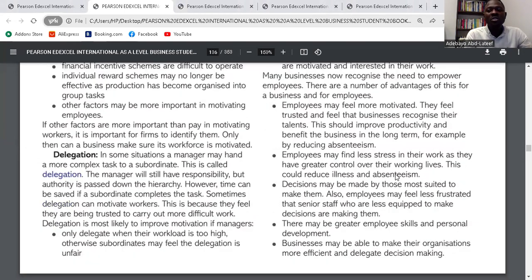Decisions may be made by those most suited to make them. Also, employees may feel less frustrated that senior staff who are less equipped to make decisions are making them. So when you empower them, empowerment means there's delegation, right? And when you are delegating, you have to ensure that the individual you are giving the authority to act on your behalf has the necessary skills to carry it out. So whatever decision he or she takes is going to be the right decision. So employees would know that whoever is acting on behalf of the manager is someone that is capable. So they won't have any cause to complain. That is the point there.